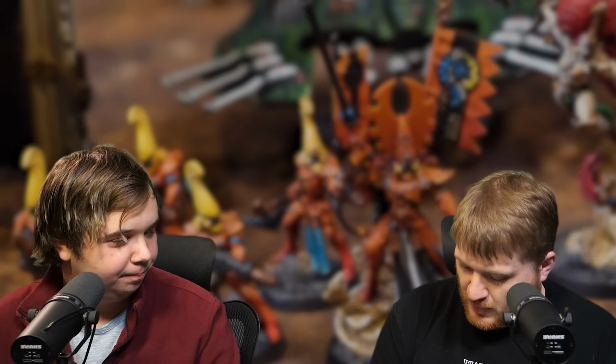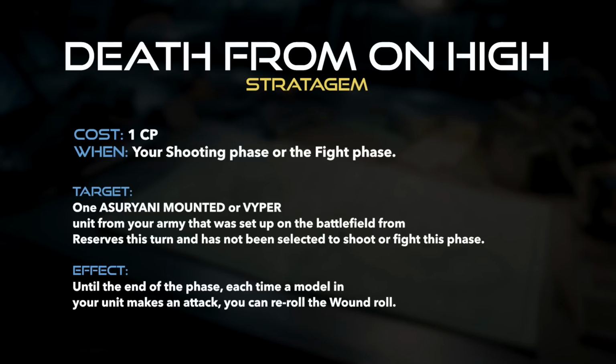All right. Death from on high, your shooting phase or the fight phase. This is the first stratagem. Yes. 1 CP, 1 mounted or Viper unit from your army that was set up on the battlefield from reserves and has not shot or fought, you reroll wounds. Notably, if you're taking Windriders, they still reroll hits. Yeah. And their reroll hits got better. That's good. So you just show up and you have full rerolls. Yeah, rerolls. That's pretty good.